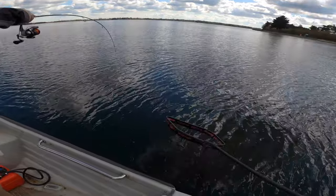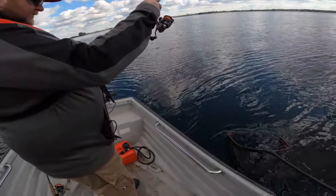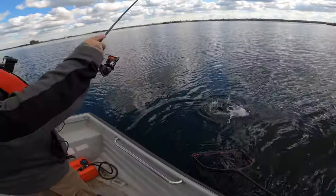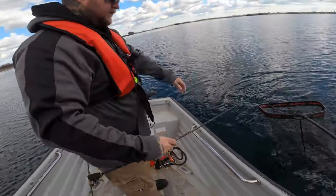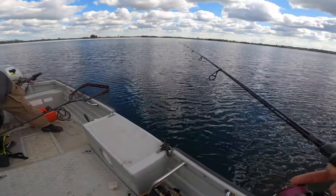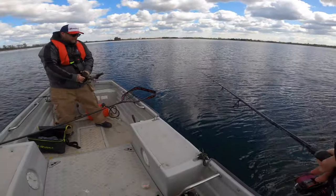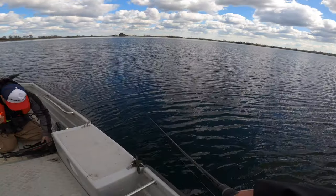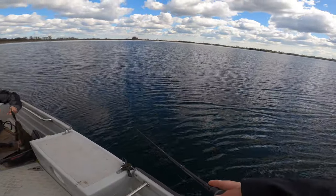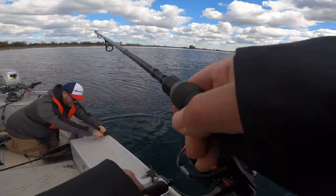Great fun on the light gear. Just feels weird using lures for them. Breaks the monotony, isn't it? When the river's closed, it's nice to just see a venue around, catching wasps and things. There you go, buddy. Cheers, mate. Lovely. Two casts. Three casts.